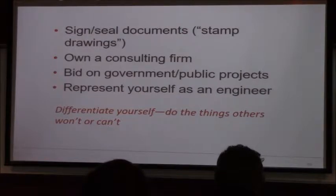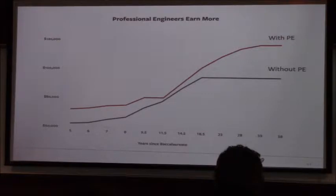Believe it or not, in some states, you can't even represent yourself as an engineer. You can't even call yourself an engineer unless you have a professional engineer's license. Represent yourself in the sense of advertising your services. So that's kind of the why.